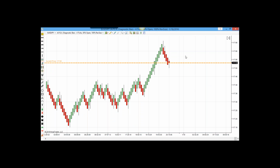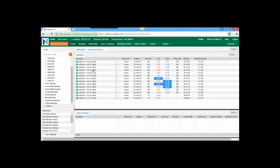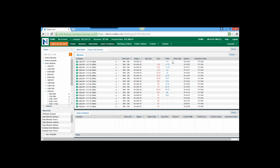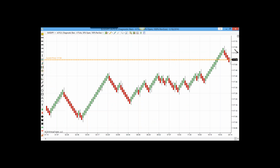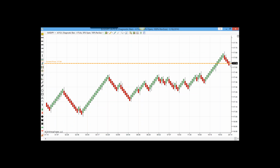So the market right now is at 117.53. Let's just look at dollar yen for 9 p.m. Let's actually do this live here. Dollar yen, 9 p.m. This one right here, it's priced at $11.75 for me to buy it. What's the strike price? 117.74. On our chart, where is 117.74? It's actually so far up there, I'll have to scroll down to get it. So it's way up here, 117.74.